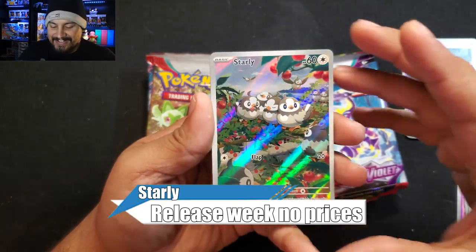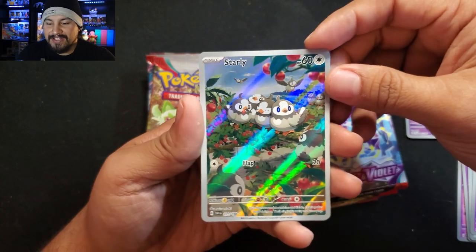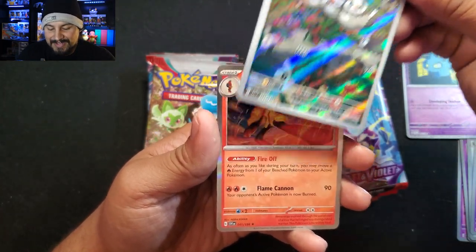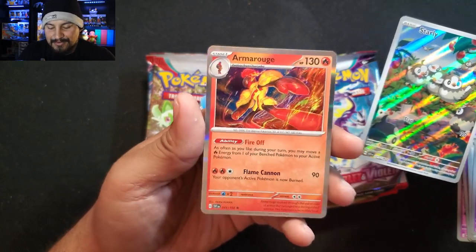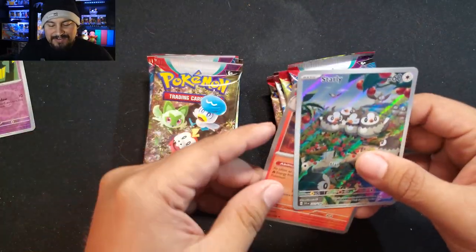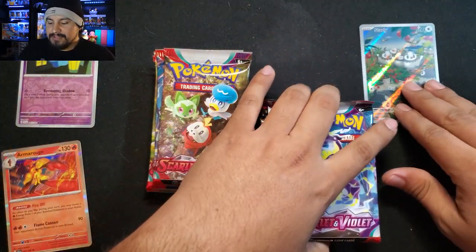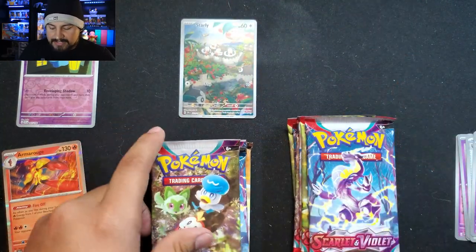Nice. Nice. It feels like you're gonna get a hit in every single pack with this set, and that's really awesome. That's really cool to see. That's a really cool card. And then a holo Armarouge. Really cool Pokemon. Nice. That is sweet. Alright, so we put the holos, reverses there, holos there, and I'll put character rares right up here. Alright, let's get into the next one.